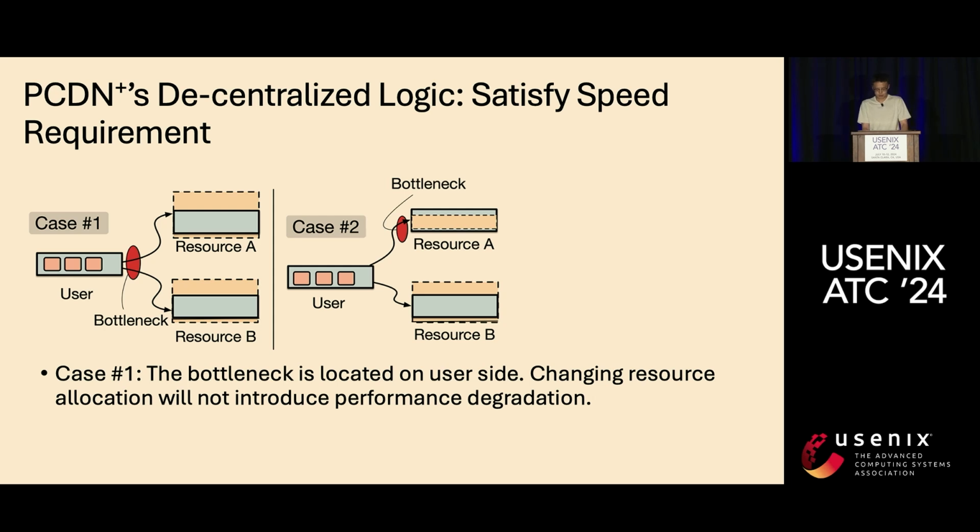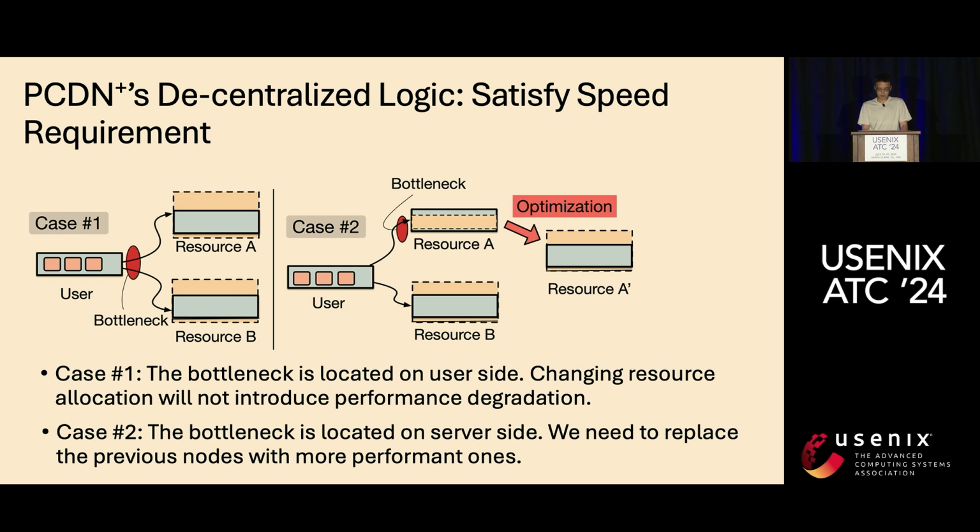While for the second case, the bottleneck is on the node side. In this case, if too many data requests are allocated to the resource which are not sufficient to serve these requests, the performance will be decreased. So in this case, we need to dynamically replace the least performant nodes with performant ones. And through this design, the second case will be transferred into the first case, and we can safely change the resource allocation.